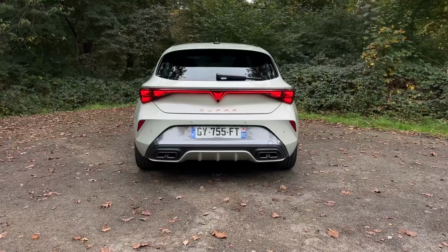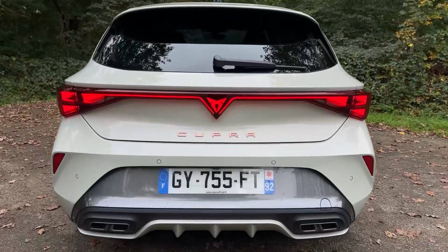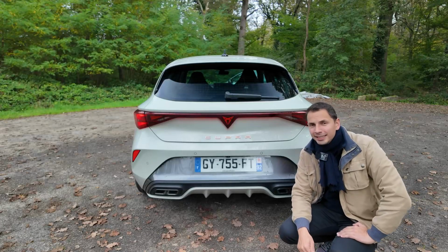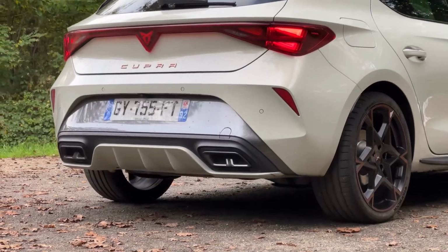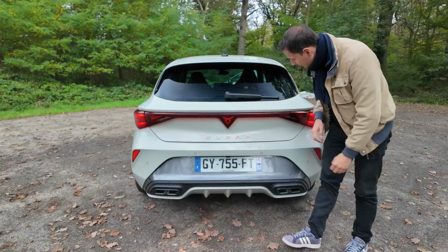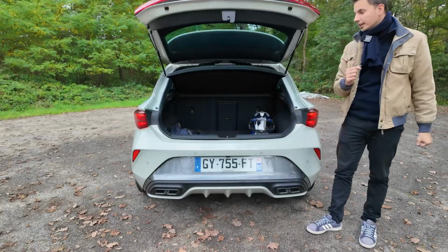These are fake exhaust outlets. It's not very sexy to display real ones, but the exhaust is hidden just below. As a plug-in hybrid version, it's completely silent. The backup camera is located right there. And to open the trunk, we don't have a handle there. It's hidden right here at the level of the headlight, and I lift it up this way.